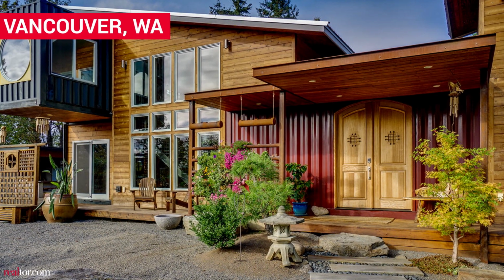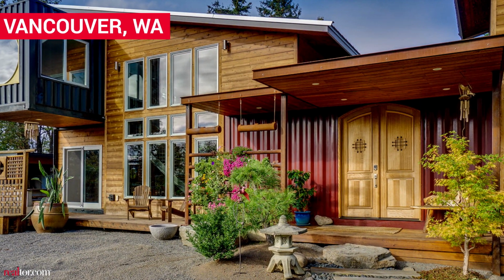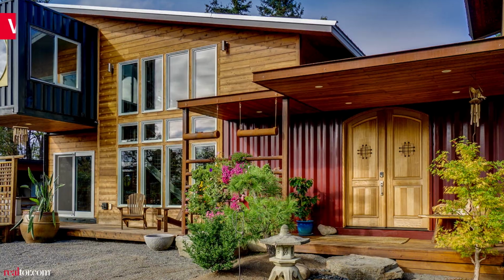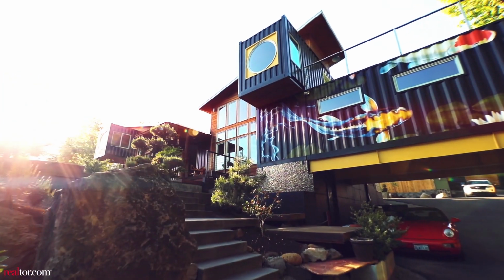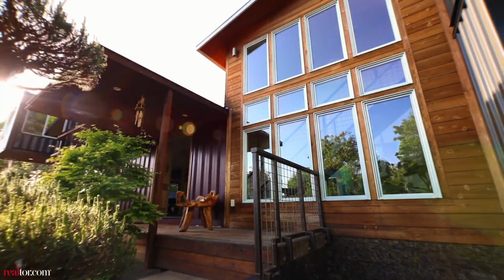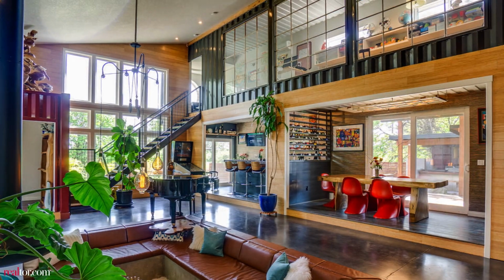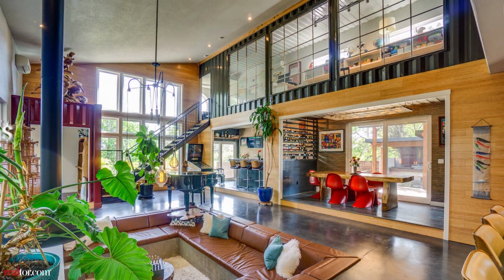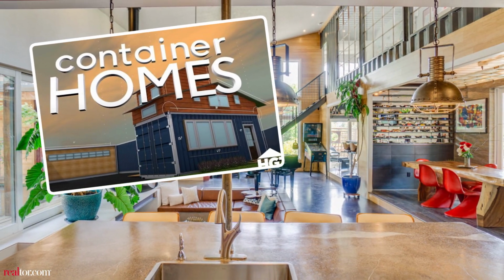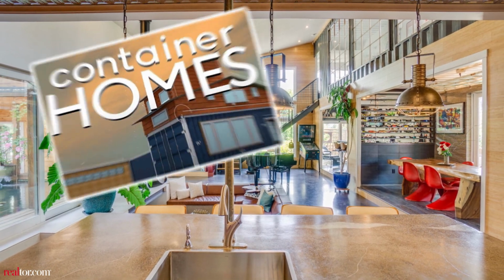When friends told a man he couldn't fulfill his dream of building a luxury house out of shipping containers, he proved them wrong and created a masterpiece. It took 2 years to build the large house in Vancouver, Washington, and now the labor of love is listed for $2 million. HGTV featured it during construction on the first season of its show, Container Homes.